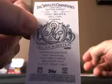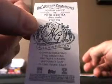World Capitals, Yogi Berra is the mini. It's an A&G. That's still one of the alternate backs on it there, Ace fan. That's an A&G back. They're not super rare, but they're a little more short.